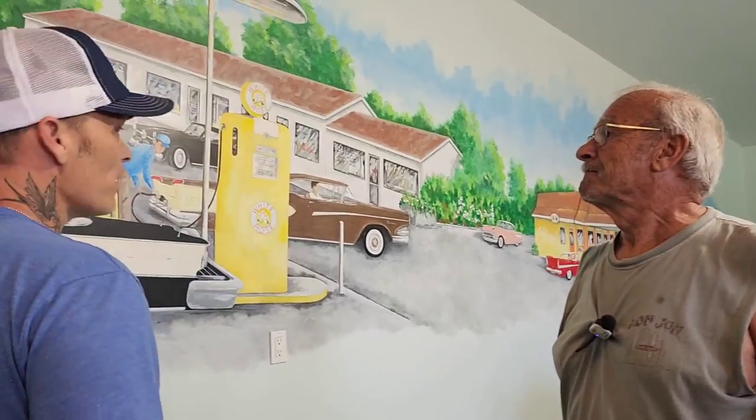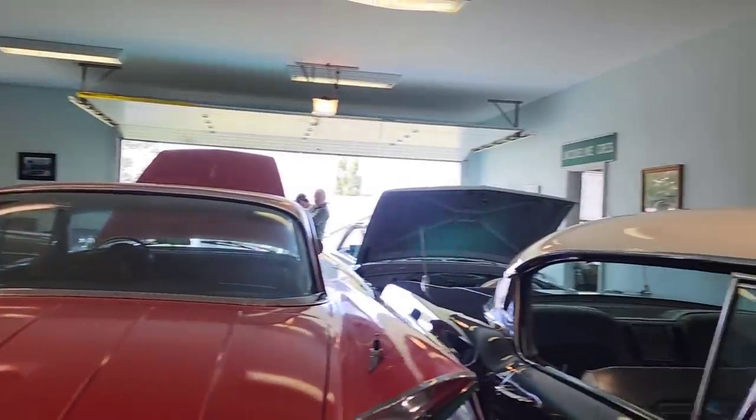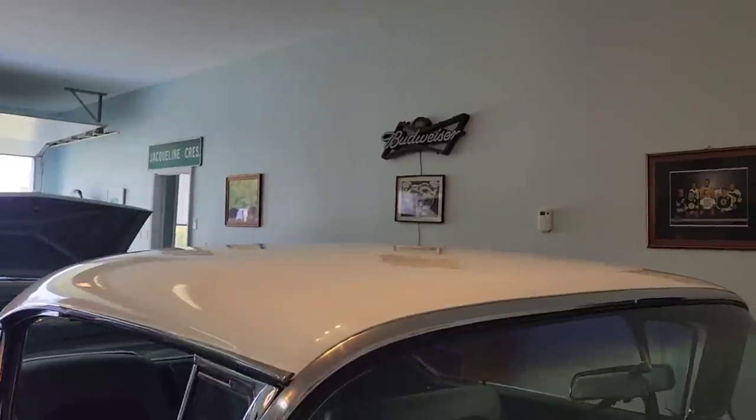Was this for you when you were younger? No. Nope, he says. There's a picture of one of those engines on the wall there. Right underneath the Budweiser sign? Right underneath the Budweiser sign, you can see the engine.